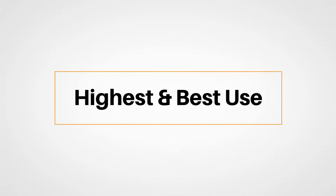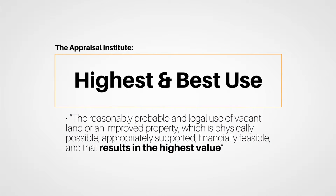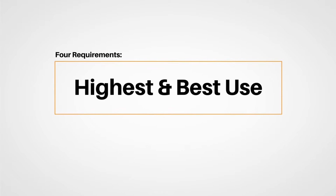It's in this sense that we'll introduce the concept of highest and best use. Let's look at the definition used by real estate professionals. According to the Appraisal Institute, highest and best use in property valuation is, quote, "the reasonably probable and legal use of vacant land or an improved property which is physically possible, appropriately supported, financially feasible, and that results in the highest value," end quote. Let's look at the 4 requirements laid out by the Appraisal Institute.